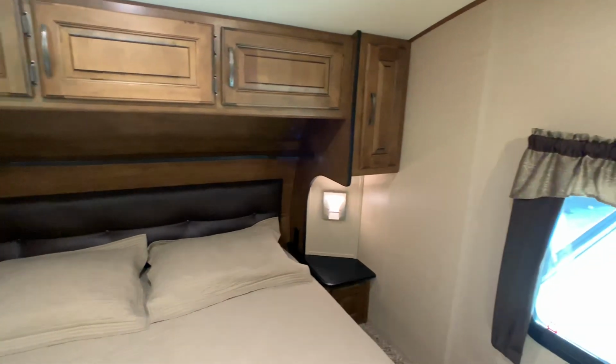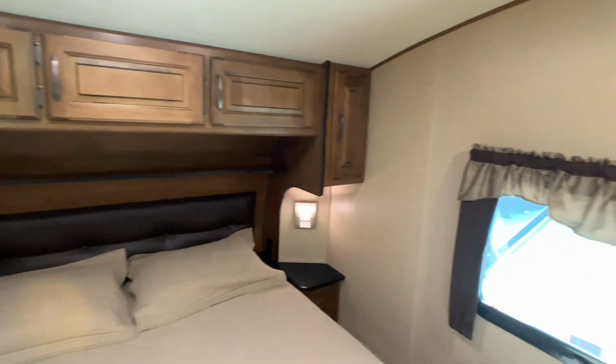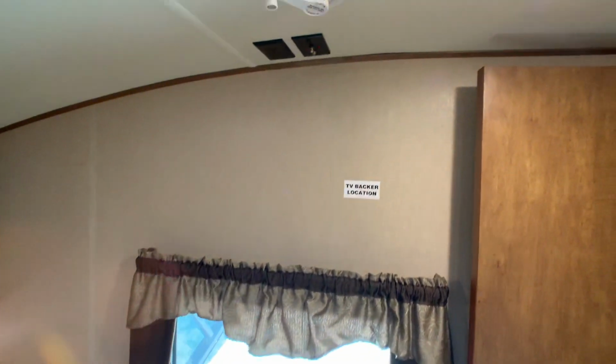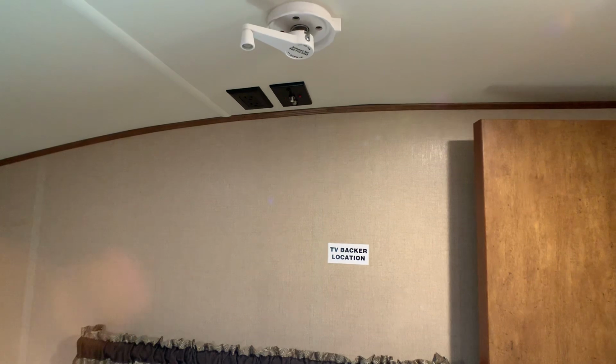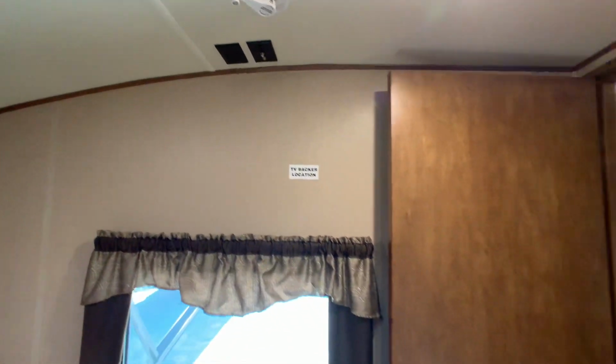I do check all coaches for water damage. Look up in the corners, all four corners, open up the cabinets, look for any wrinkling in the wallboard. Did not find any issues. This coach is definitely in great condition. Here's where your TV would go if you wanted to put a TV in the bedroom.